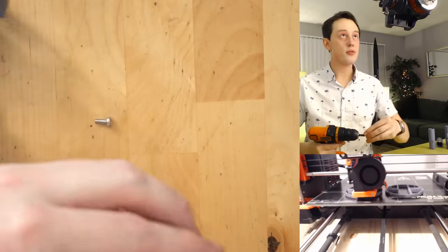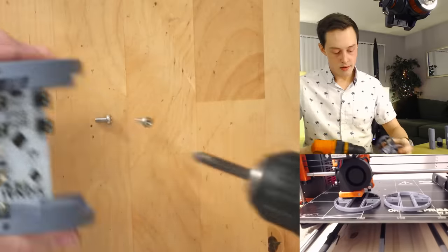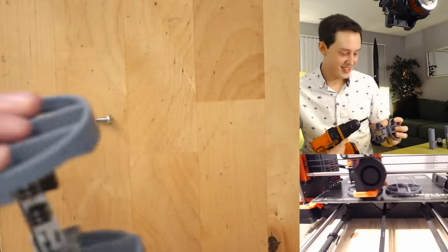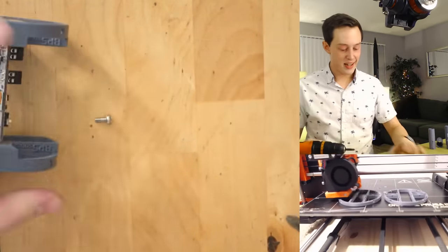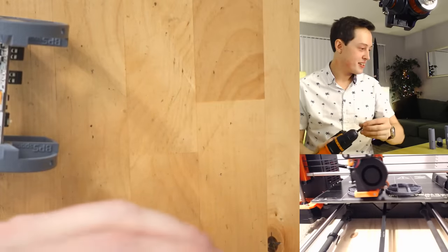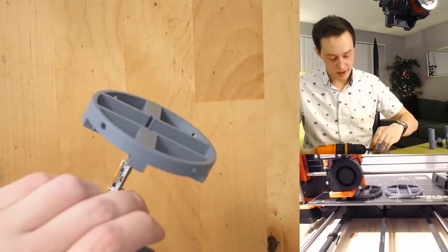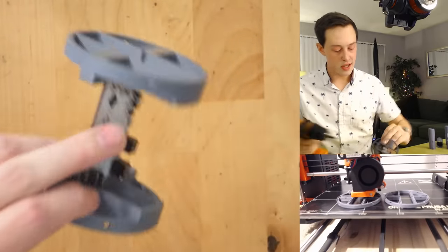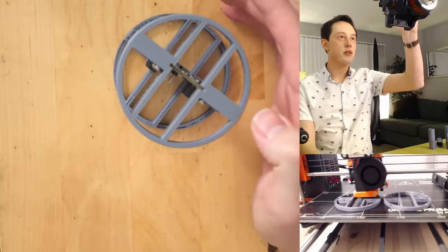One, two. Oh, don't roll away, buddy. Nope, that didn't work at all. Three. And this is an incredible number of people here. Thank you all for joining. And four. Okay, great. So now we have our mounting brackets secured in the computer here.